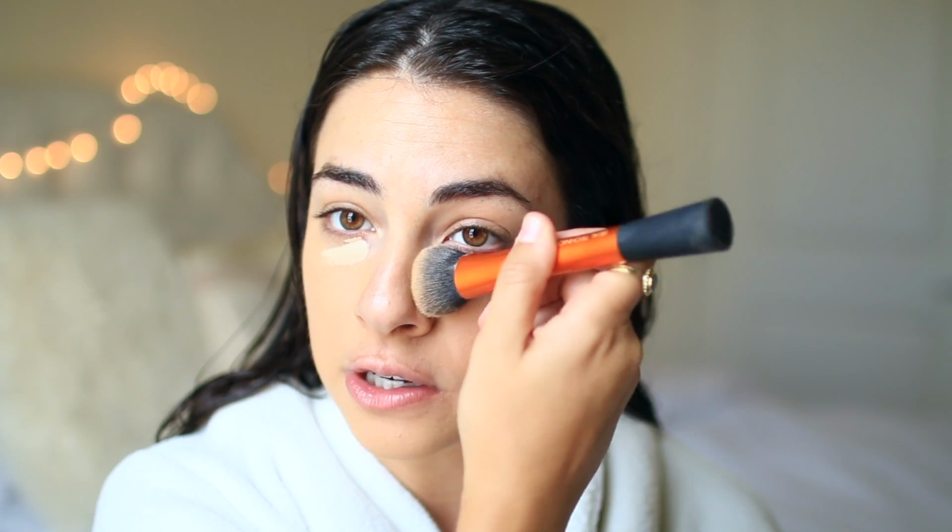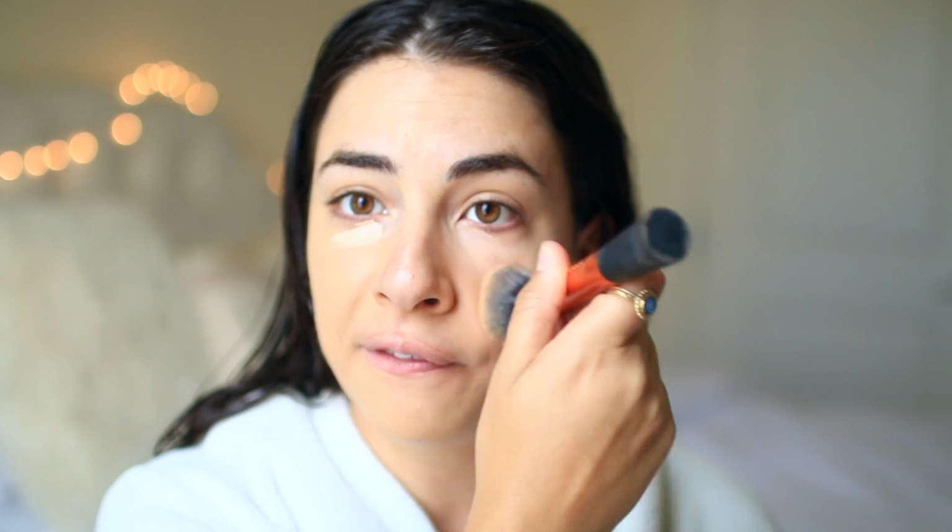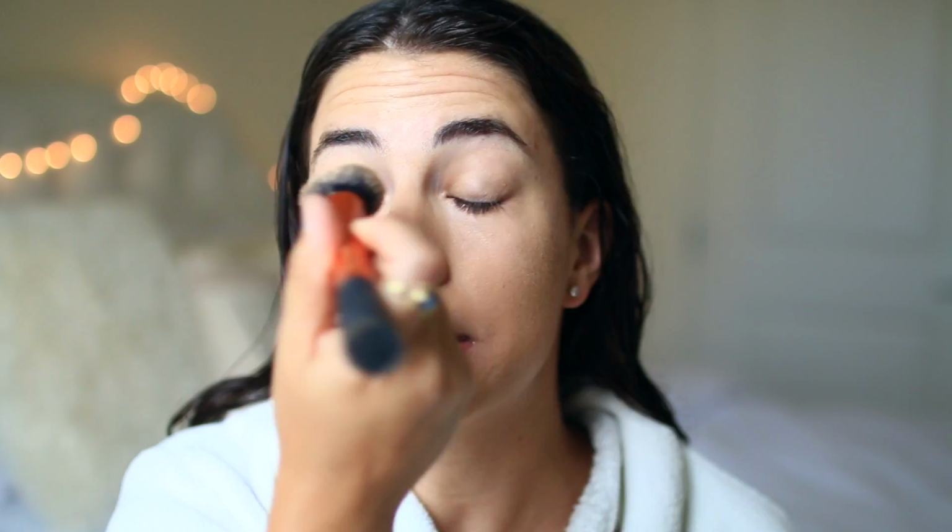Yes, it's full coverage, so if you're not a huge fan of full coverage, I wouldn't go for this just because it really does block out any sort of discoloration. But if you are into full coverage, and if you like things that you could just quickly throw on and leave the door and not worry about creasing, this is definitely a concealer to consider. It is a little bit pricey, but honestly, it is so worth it. I'm so happy with it.